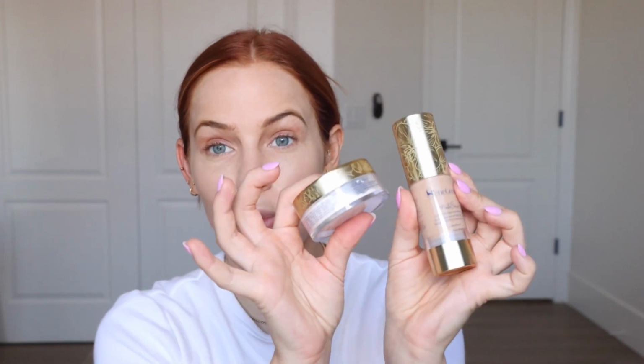All right, so there's my base on. It gives me more coverage than I have on a daily basis just using tinted moisturizer and blending it with my brush. And I use these two products on a regular basis anyway. I usually do tinted moisturizer first and then top it with powder. So today I mixed them and got a different result with the same products that I already have in my makeup bag. Love it. Saves you money.